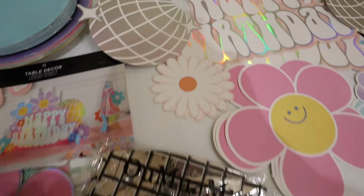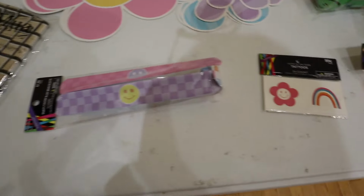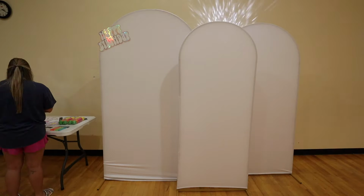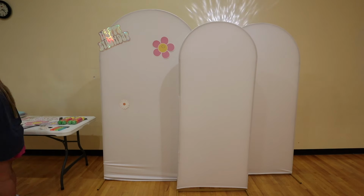When are they going to be too cool and want to go do something with their friends? I don't know. So I like to go all out and make the memories. I get all of these little trinkets and things from Hobby Lobby, sometimes Target, and sometimes Amazon, depending on what I'm doing.